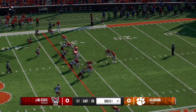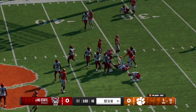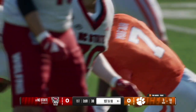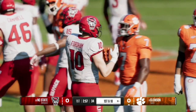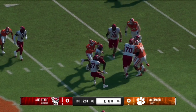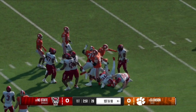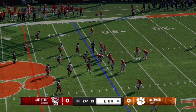Clemson will get the ball to start off the game, and here on 3rd and 1, they hand it off to the running back who takes it to the 35-yard line and gets the first down for Clemson. That was Phil Maffa on the carry. And let's take a look at the replay right there to see how the O-line does a great job on blocking and making sure there's space for Maffa to run through.